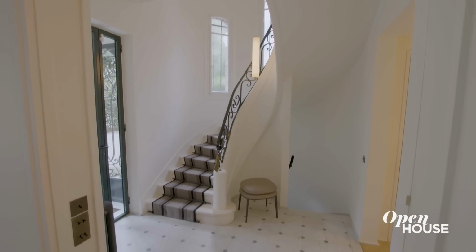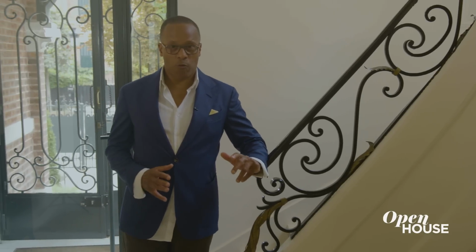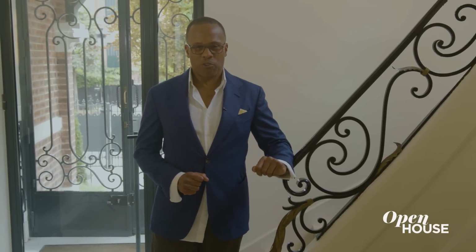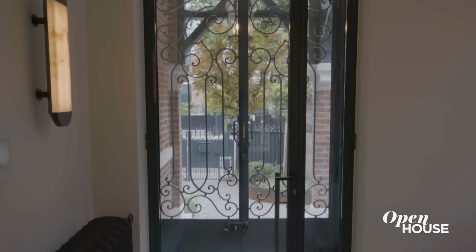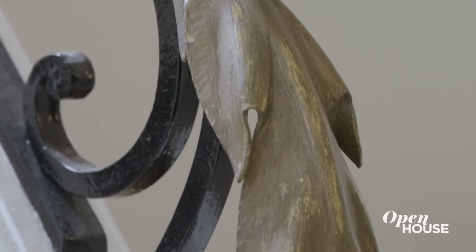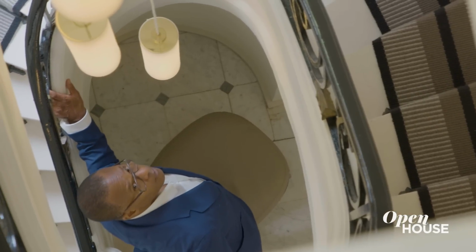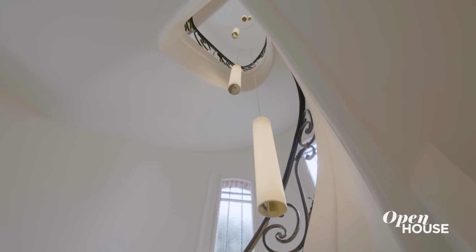As you step into the main entry hall, you can immediately see one of the main ideas for the entire project, which was to conserve where we could some of the amazing original details, like the doors, the floors, the radiators, and of course this amazing handrail and this beautiful staircase. It provides an old world introduction to a very contemporary renovation.